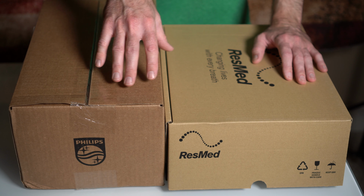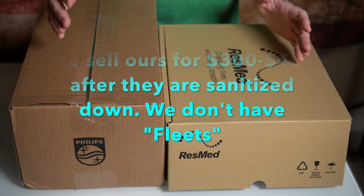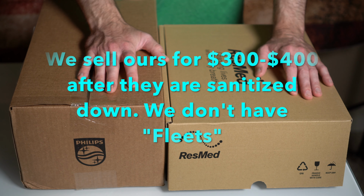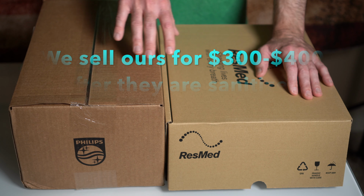What we do is on our returns, we get about a third of them back. We clean them up, we refurbish them, and we sell them for $300 to $400. We give deep discounts. We sell them all over the country, and that's how we get rid of them. We don't give them to patients. So let's look to see what brand new machines look like.